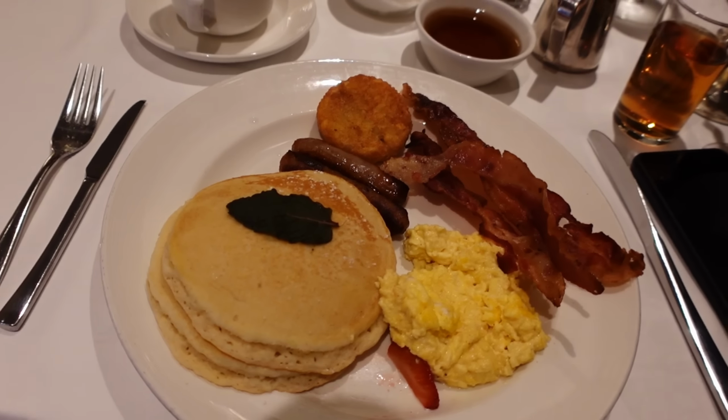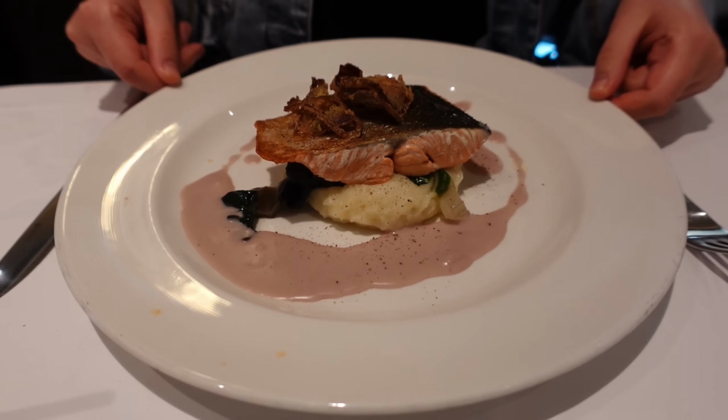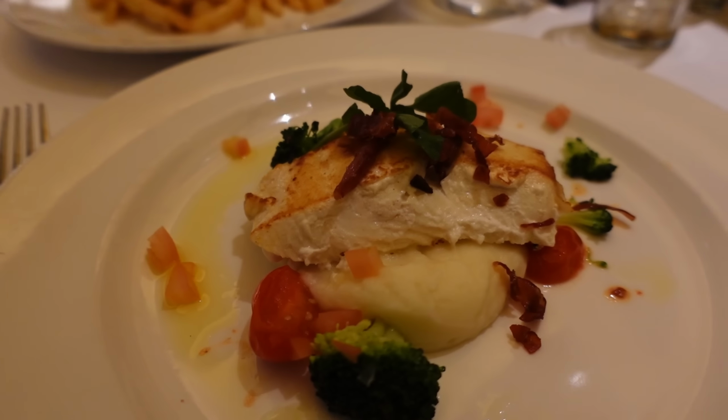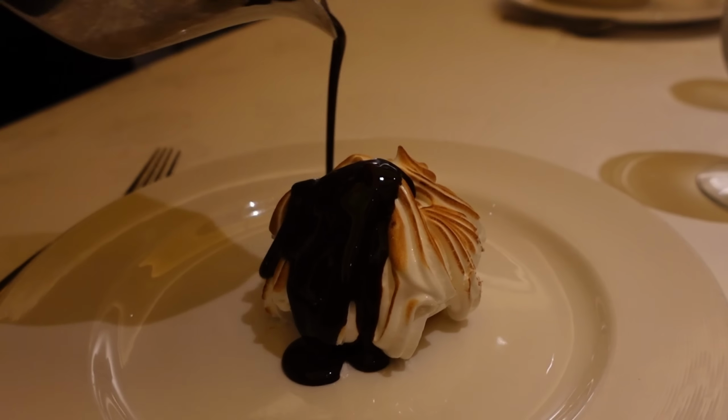But I feel like it was really good quality. We joked that we ate our way around all the fish in Alaska. We had Alaskan salmon, Alaskan halibut, and something else Alaskan, baked Alaska. I know it's not actually Alaskan, but we had baked Alaska.